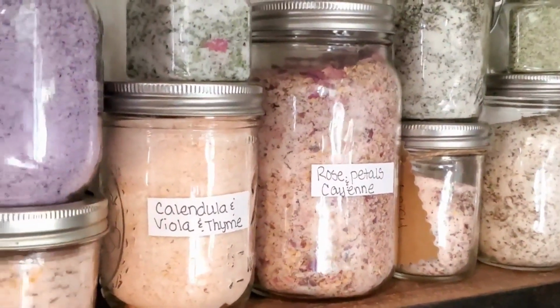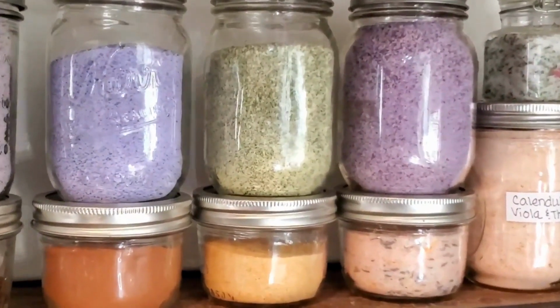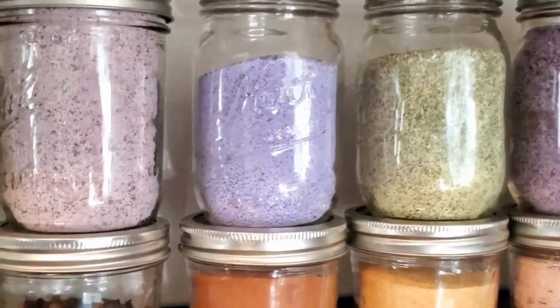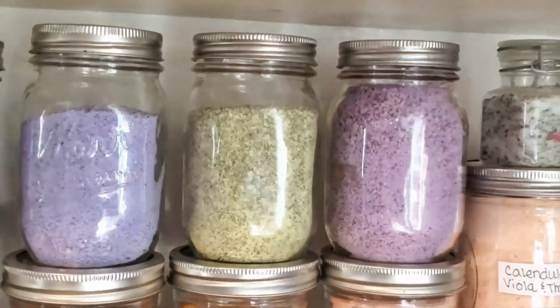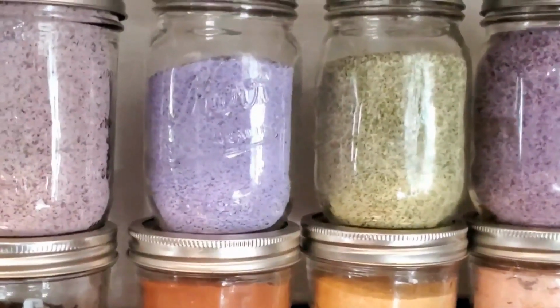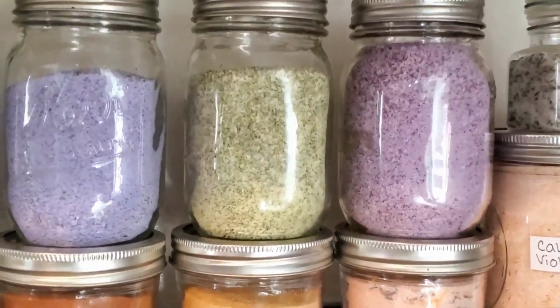Here's my latest growing collection. It's a mix of herbal and botanical culinary salts. I cannot stop making these. They are delicious and fun. I love the different colored salts, and I'm gonna layer them in cute little jars and give them away as Christmas gifts this year. So this is a really fun and easy way to preserve herbs and edible flowers from your garden.